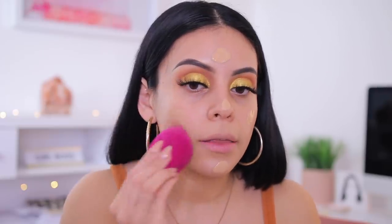So I didn't use a lot of the foundation, as you can see. I'm not really getting a ton of coverage, so I am gonna use a little bit more just because I want some more coverage. I think the color is actually pretty good. It's pretty neutral. It's not too yellow or anything. It doesn't smell like anything. Kind of just smells like regular foundation.